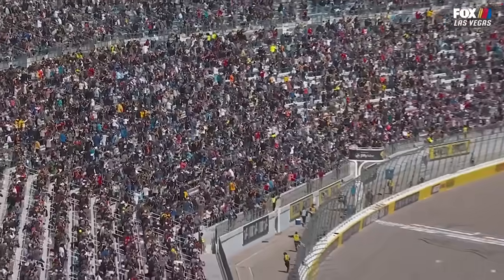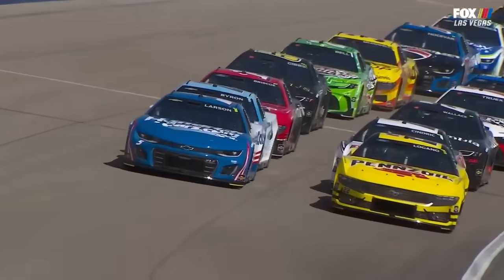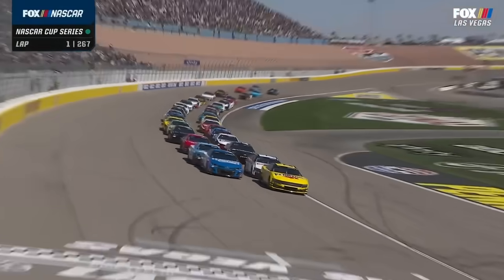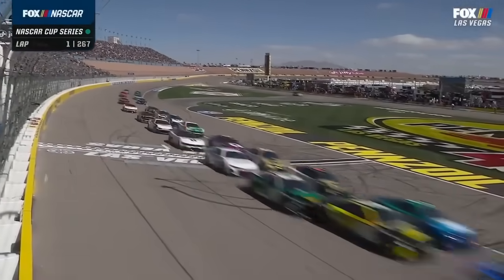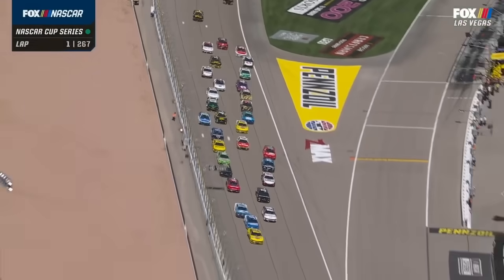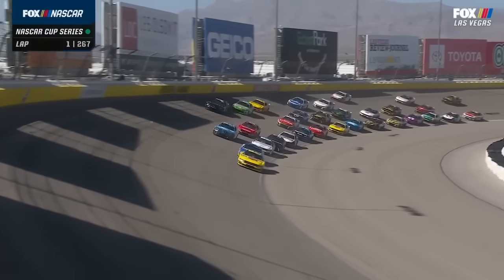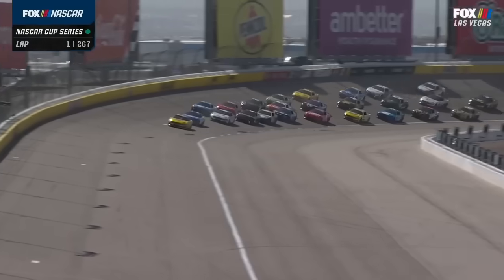Here we go, boys. Ford versus Chevy, Logano versus Larson. Green flag, 400 miles awaits. Whoa, big block by Buescher. Looked like Chase Elliott was trying to make a move. That was close, Kevin. Those restarts are going to be like that all day because these guys know that this is when the tires are the freshest.